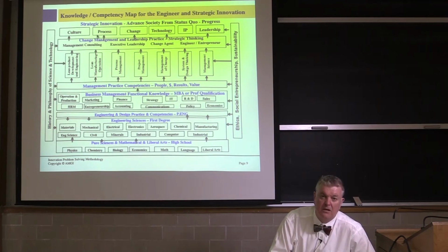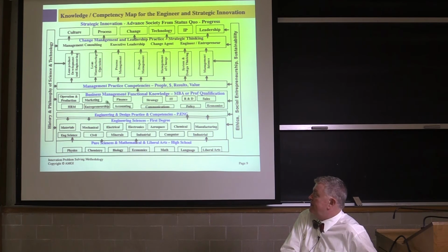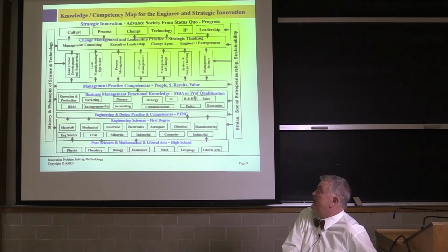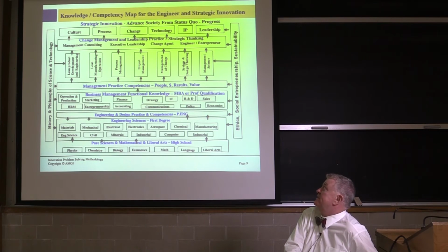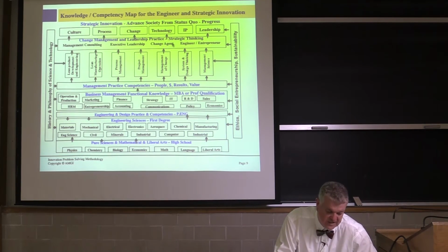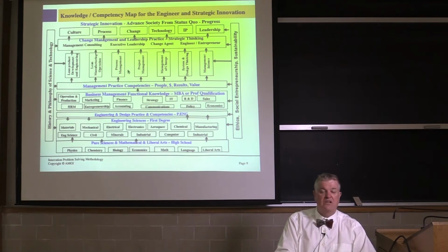So I put all these components, these are all the different bodies of knowledge. If you did an MBA, you'd have marketing, finance, accounting, strategy, IT, R&D, sales. Once you move into management practice competencies, you're focused on things like lean manufacturing, process management, project management, management of change. And it's these components that serve to make a change management and leadership practice. In other words, that serve to teach you management of innovation. These are the kinds of courses that you would learn on a master's in innovation management course, or on engineering management, or the LEAD processes courses at University of Toronto.